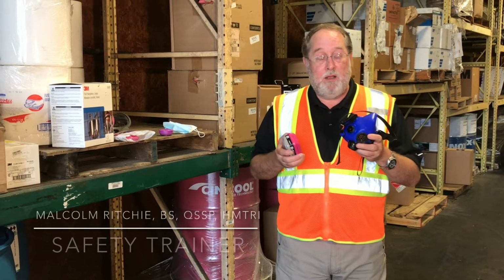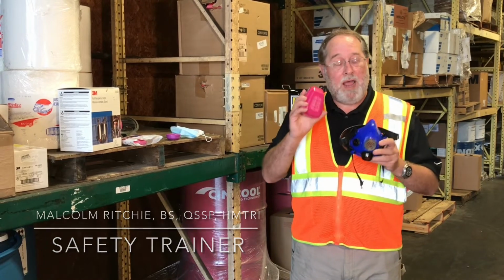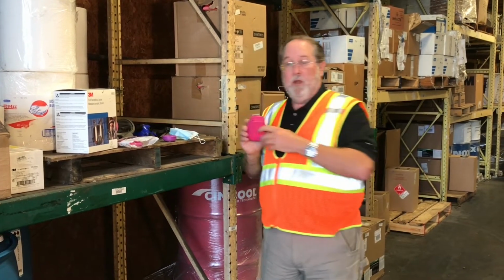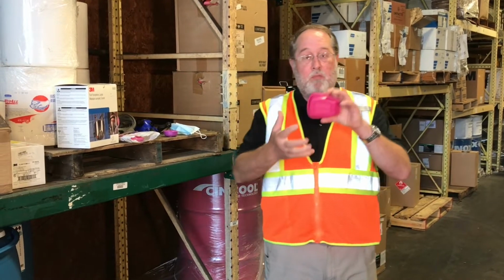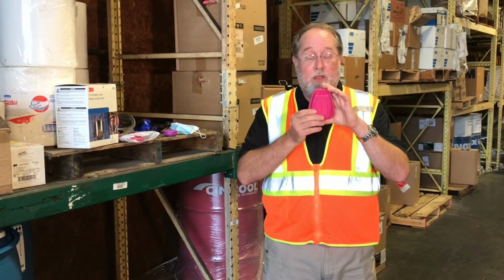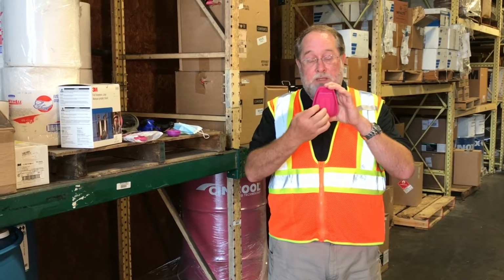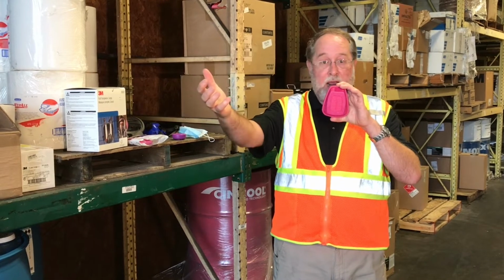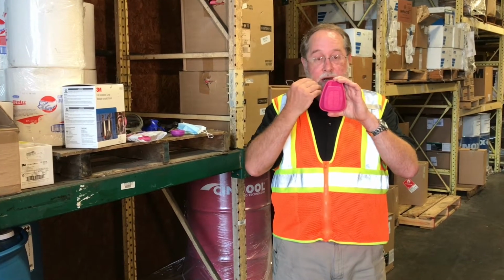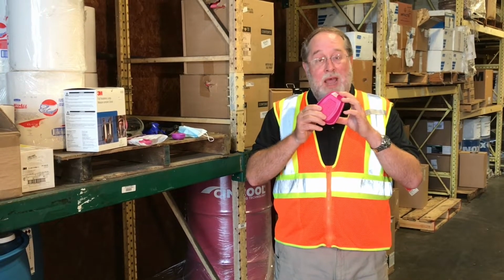Having said that you need different filters for your respirators, what happens to the filter? Well, as you're wearing your filter, of course you're breathing through the filter. You're pulling air in along with the contaminant. What the filter does is it's a barrier between the outside atmosphere and you, and stops the contaminant from getting into you. With the filters, there are different types of filters.